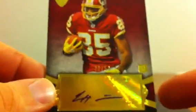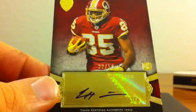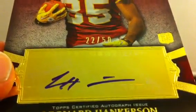Alright. And here's another autograph. This one for Leonard Hankerson for the Redskins, rookie wide receiver. And he is numbered 22 out of 50. Here's his John Hancock and the serial number.